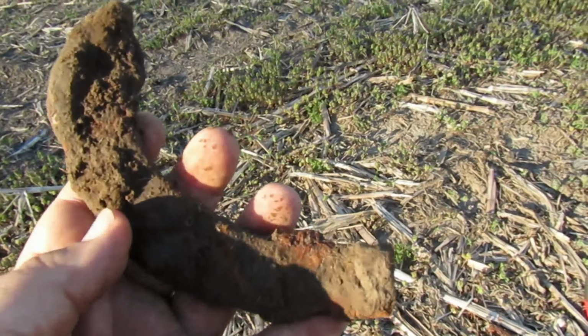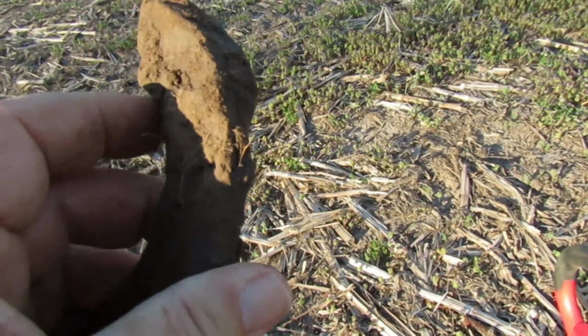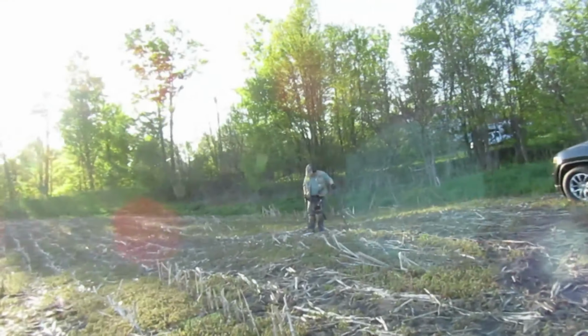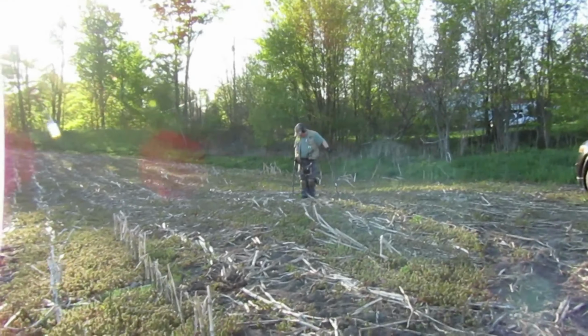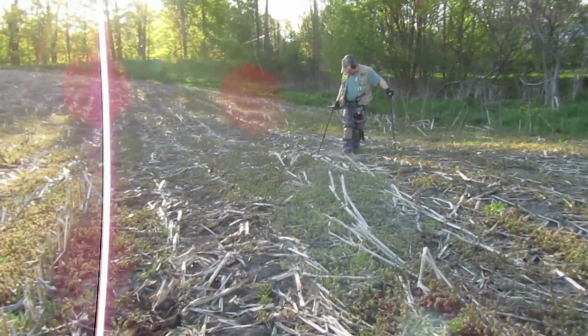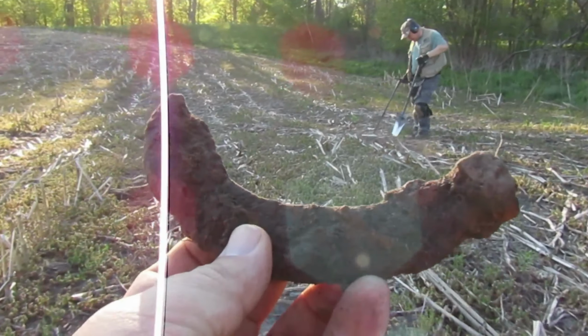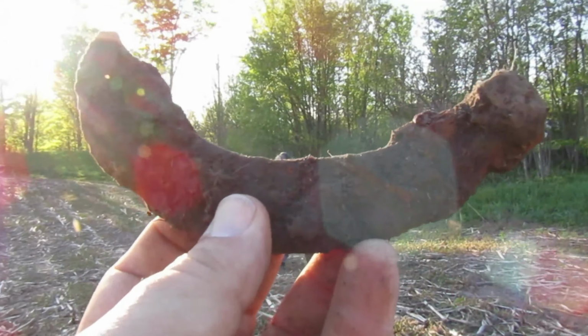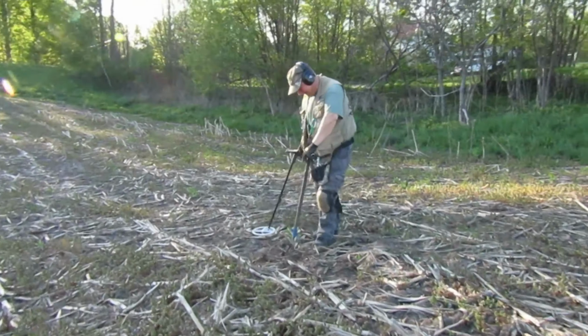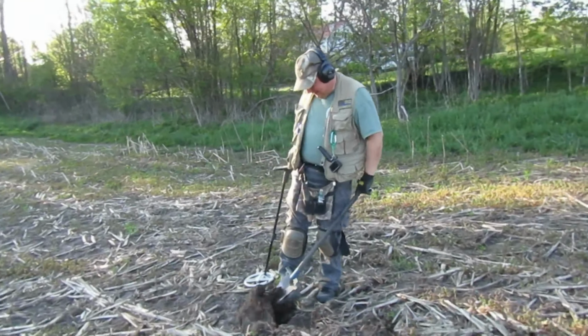Well, I just dug half a horseshoe. Nothing too special, but horseshoes are always cool. Bill over there is saying he's got something that sounds good, so I'm going to walk over and film him. Hopefully, whatever it is, it's better than half a horseshoe. Smile, Bill. Probably a whole horseshoe. That'd be better. A whole horseshoe you can hang in your garage.